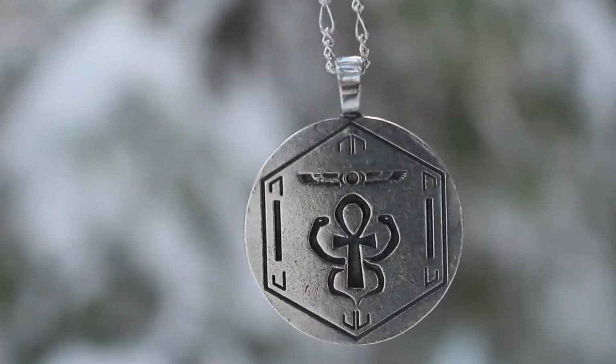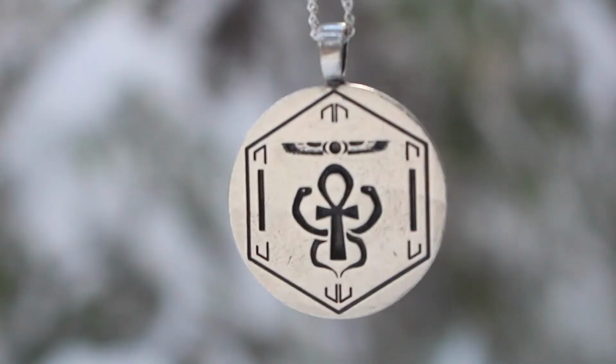And there's a beautiful necklace in here. It looks like a magical talisman. Ooh. Oh, I love this, guys. It's silver, but it's like so modern. So modern, guys. It's got the beautiful ankh on there with some beautiful Egyptian magic.